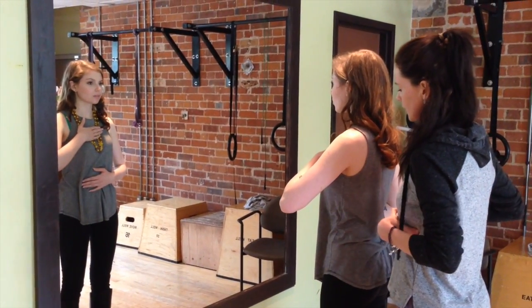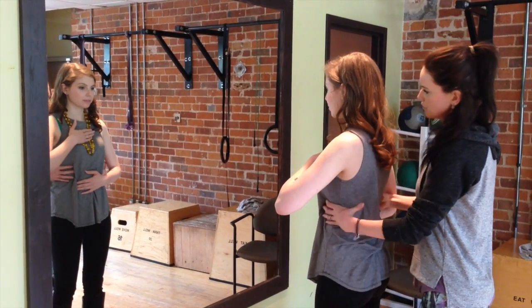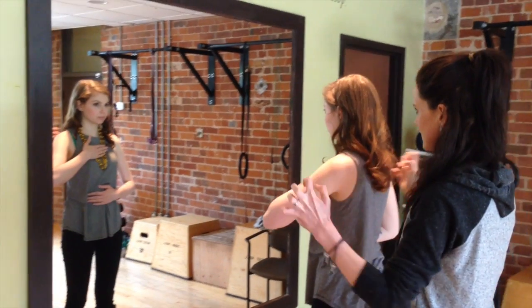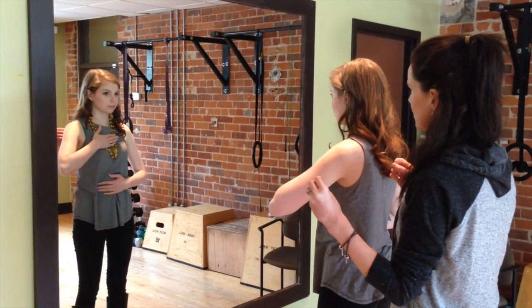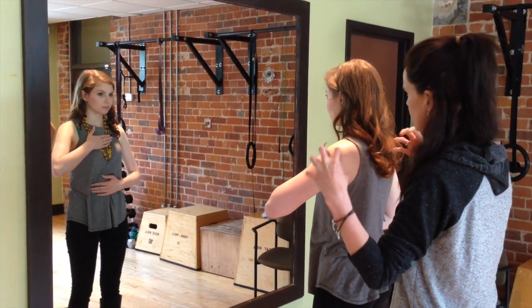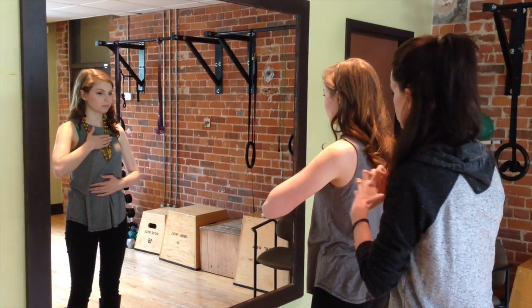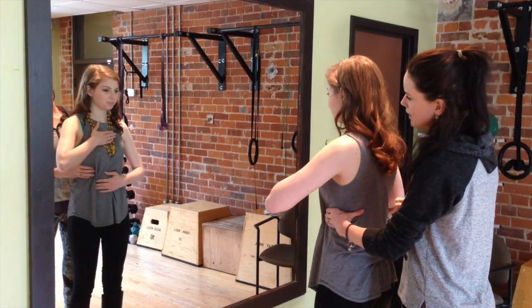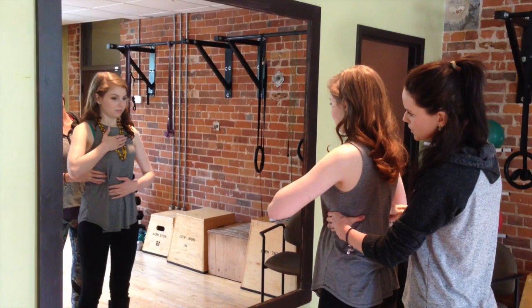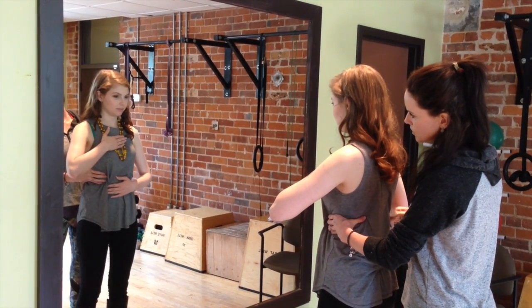They're very stuck here. So I want you to really focus this time on your inhale. I want you to focus on pushing my hands out. And then on the exhale, I want you to focus on closing in your rib cage, like you're closing in a corset or closing in an umbrella. So make sure you finish off that contraction. So on the inhale, push my hands out. Good. And then exhale, close, close, close. Good. Once more.